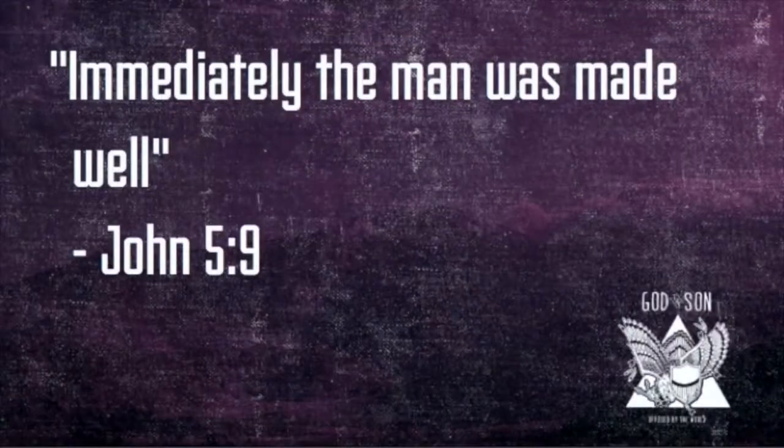So can you imagine the tension in that moment? Jesus says to him, verse 8, rise, take up your bed, and walk. And then verse 9, and immediately the man was made well, took up his bed, and walked. And that day was the Sabbath. Never was there a day beside the pool of Bethesda like that.